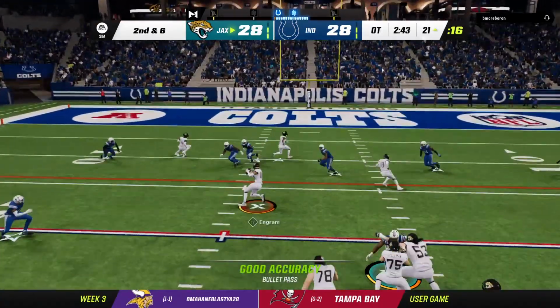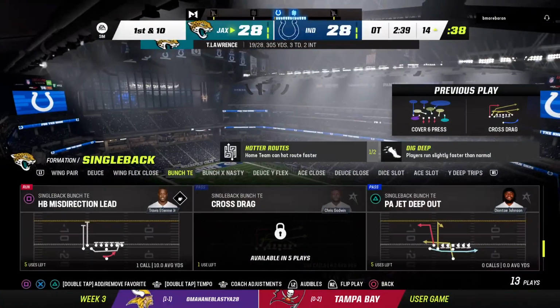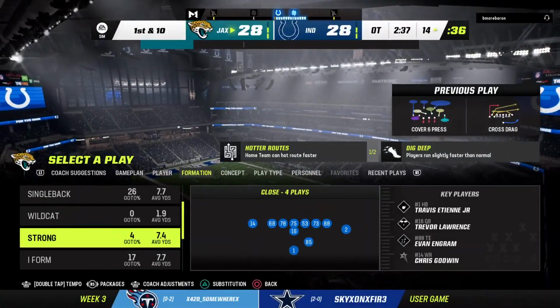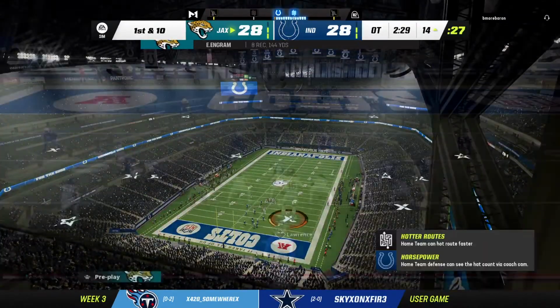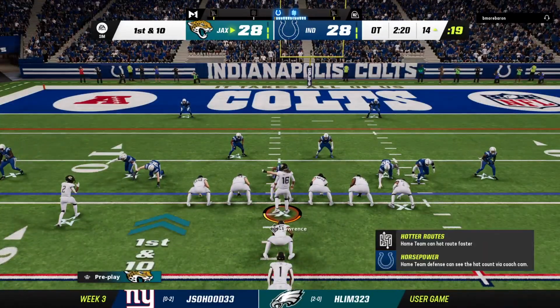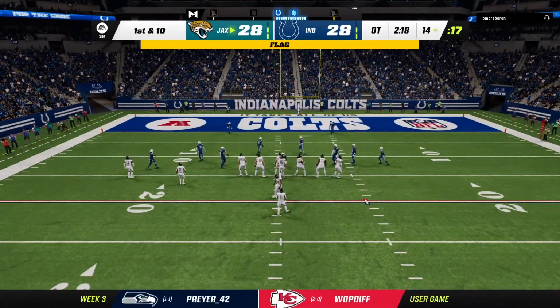To throw on second and 6, Lawrence. And they're going to get this down inside the 15. That last pass puts him over 300 yards now in the game. More importantly, though, big first down here in OT. And the team around him has a lot of confidence now after picking up that first down. Everyone seems a little more energized.